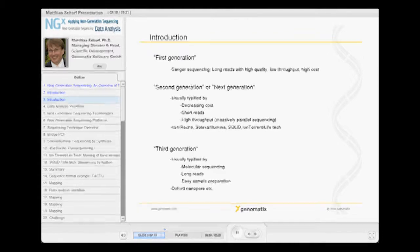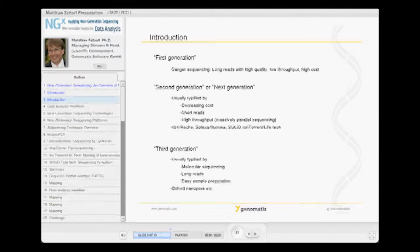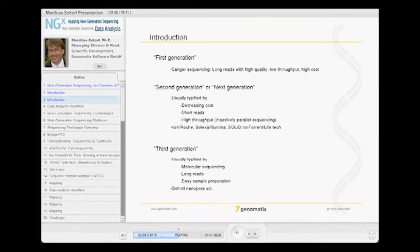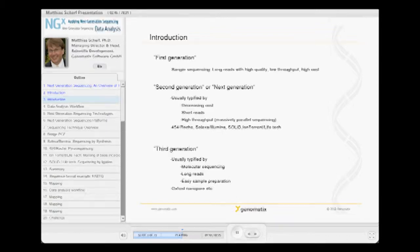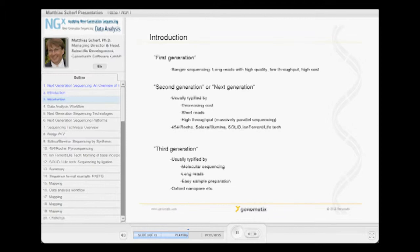However, now we have only really short reads, so not talking about kilobases anymore, but something between 35 and about 700 bases. The most popular machines bring us about 100, 150 bases. But this is done at a very high throughput. So these systems all have massively parallel sequencing in the back. So the major players here, and you all know this of course, are three companies, Roche, Illumina, and LifeTech, and they offer systems based, in the case of Roche, on 454 technology, so developed by 454. Illumina is based on Solexa technology, and LifeTech comes with two systems, SOLiD and Ion Torrent, which is also present here at this conference.